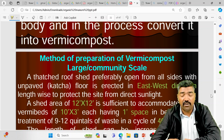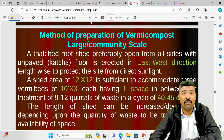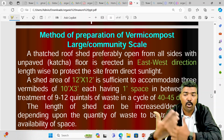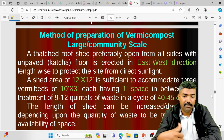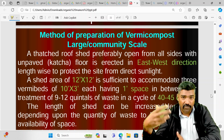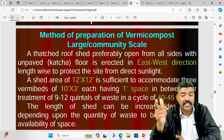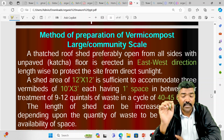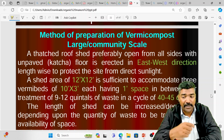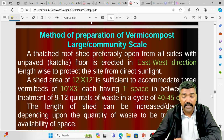The method of preparation of vermicompost on a large or community scale: a roof shed, preferably open from all sides, with an unpaved kacha floor, is created in an east-west direction lengthwise to protect the site from direct sunlight. A shade area of 12 by 12 feet is sufficient, with beds of 10 into 3 each, having one space in between, for the treatment of 9 to 12 quintals of waste in a cycle of 40 to 45 days.